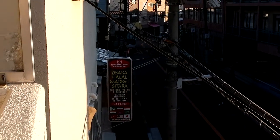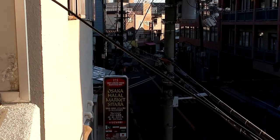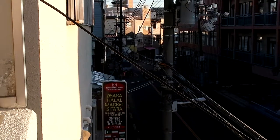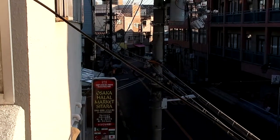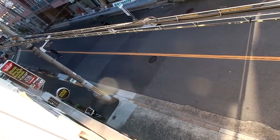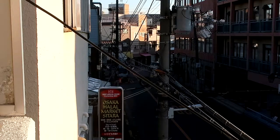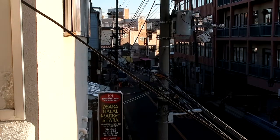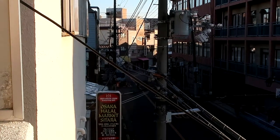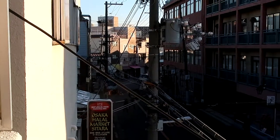And this is a Muslim neighborhood. There's a lot of Pakistanis and Muslim people living here. There's another Muslim food market or halal market just up the block here, and a few restaurants. It's a very interesting and culturally mixed neighborhood. I've seen Vietnamese here, Indian, other Westerners, so it's quite an interesting neighborhood.